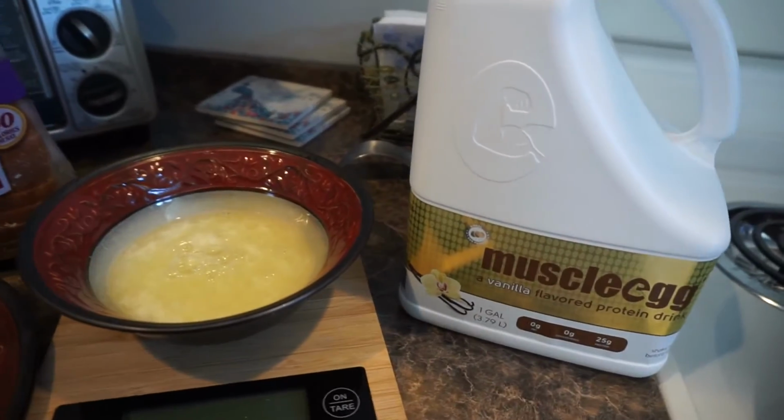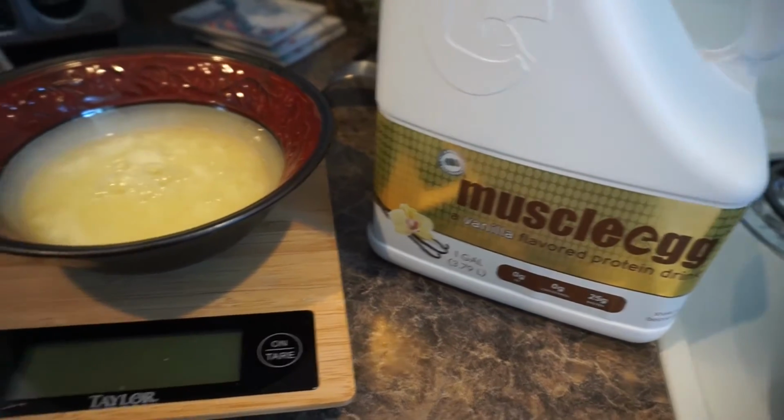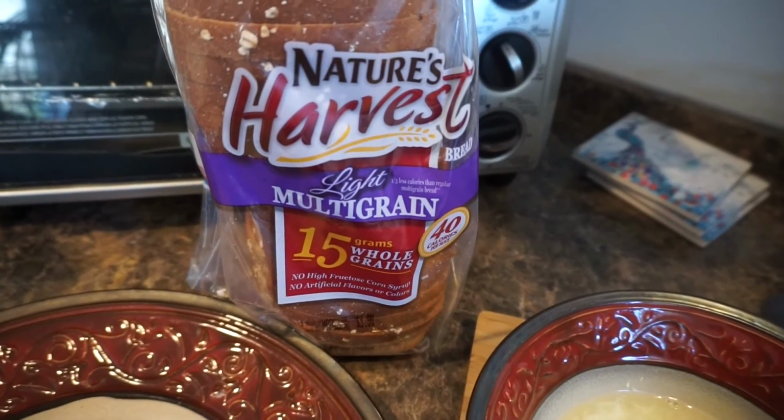Okay, so I started out by measuring out 120 grams of the vanilla Muscle Egg. And then I have 3 slices of this Nature's Harvest light multigrain bread.